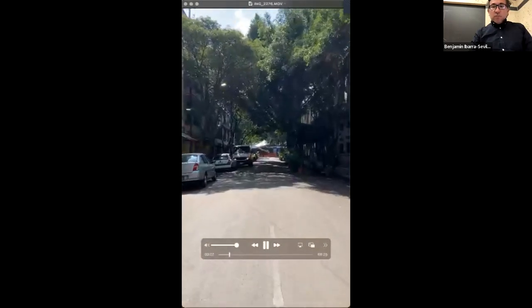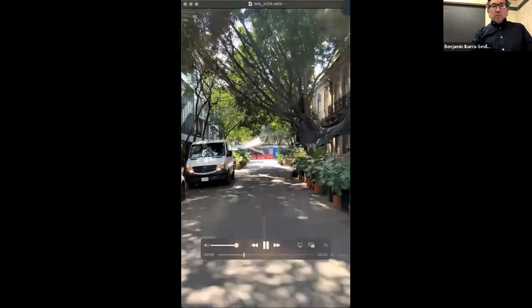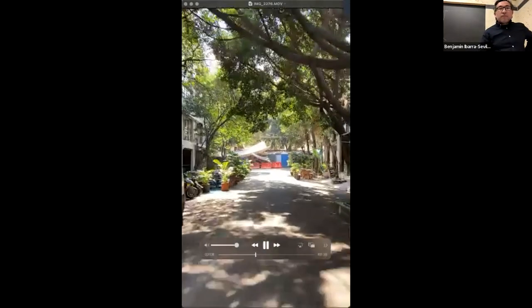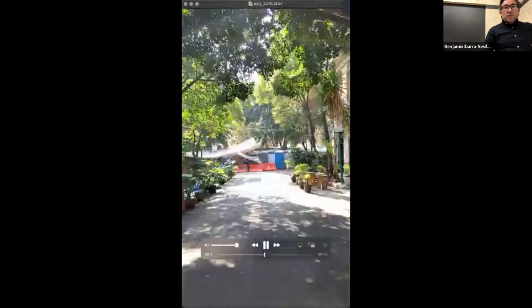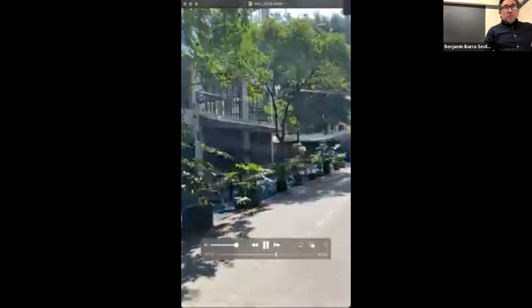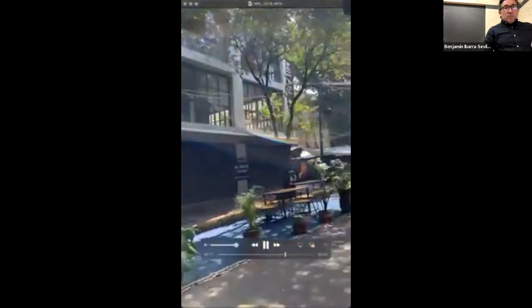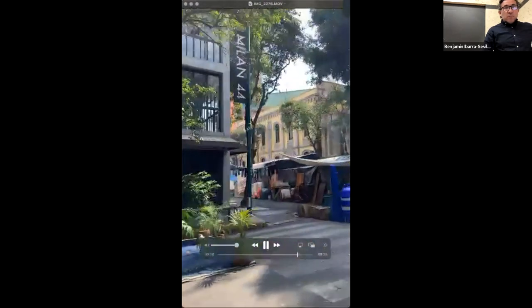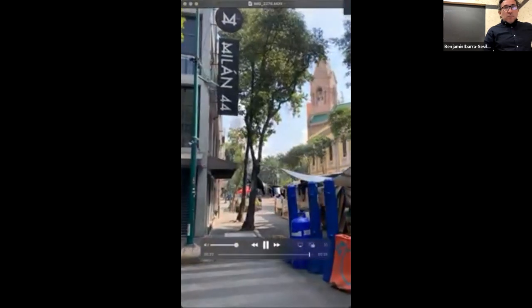So this is an image of that street. You can see the squatter settlements at the end of the street. So the street is closed to the public. No one can actually walk through. It's very harsh. Our commercial spaces are empty. People don't want to be there. People don't want to go there because it's a squatter street.